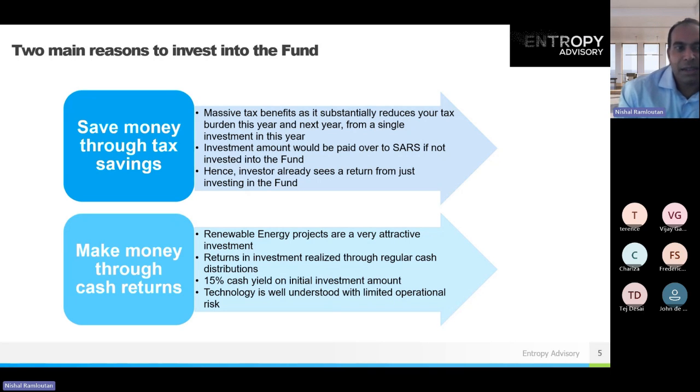The second thing is that you actually make money because you've invested in the fund. So besides your tax deductions, above that, you're going to get returns. The fund distributes cash every 6 months. It's a very cash-rich instrument, and the average cash yield is about 15% per annum. So your average is about 15%. It's not in totality. And I'll show you in the next 2 or 3 slides the cash flow nature of this.